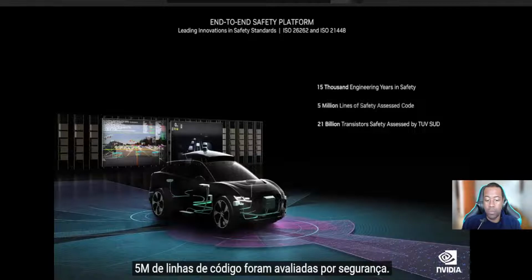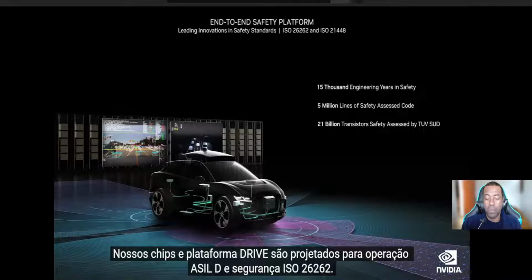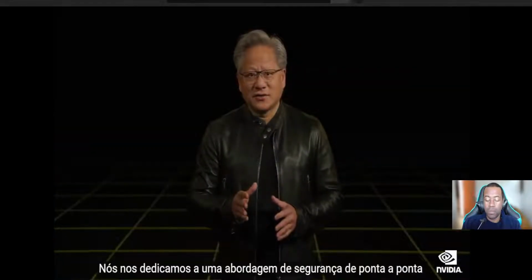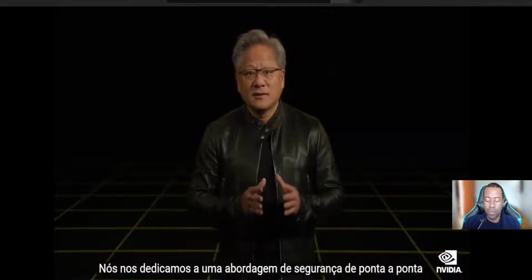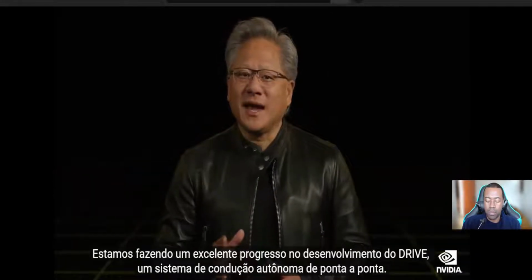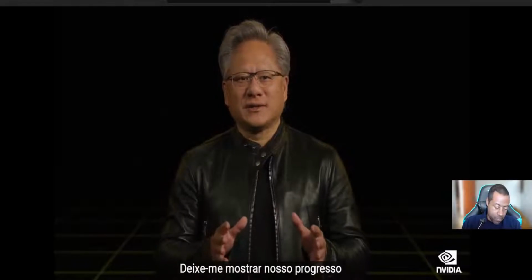5 million lines of code have been safety assessed. Our drive chips and platforms are designed for ASIL-D operation and ISO 26262 safety. We've dedicated ourselves to an end-to-end safety approach that extends from the AI factory to the fleet. We're making excellent progress developing the Drive end-to-end autonomous driving system. Let me show you our progress.